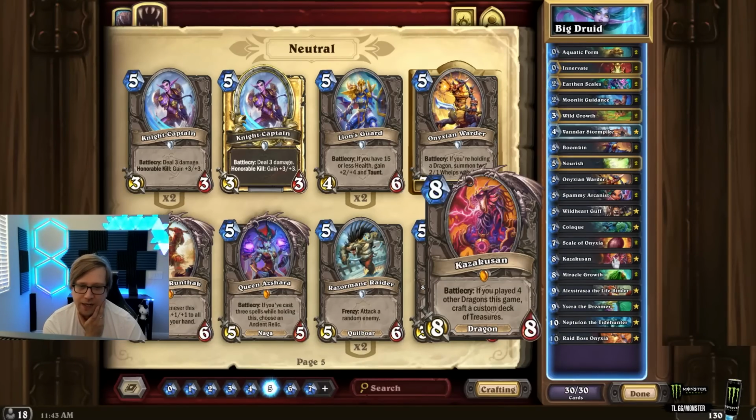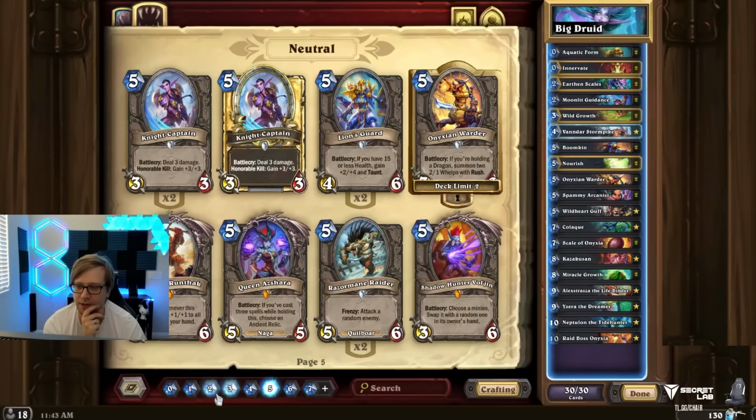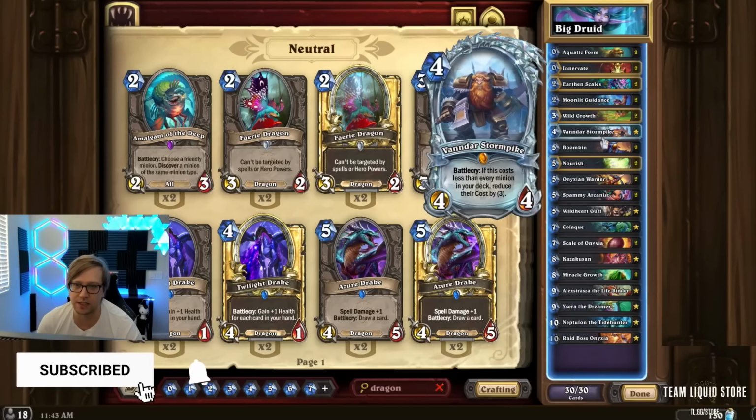Kazakusan, that's our win condition. If you don't have a dragon, you should think about replacing a dragon with another dragon, because you need to have a certain amount of dragons. And remember, you cannot play Amalgam of the Deep. You cannot play this because it ruins the wonder.